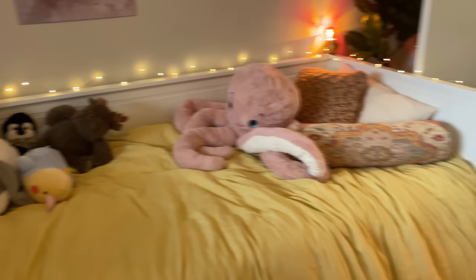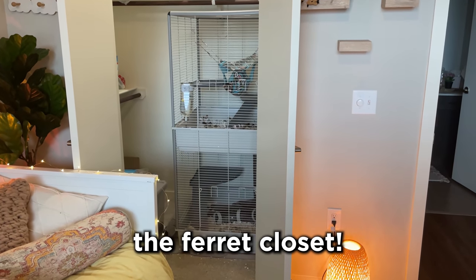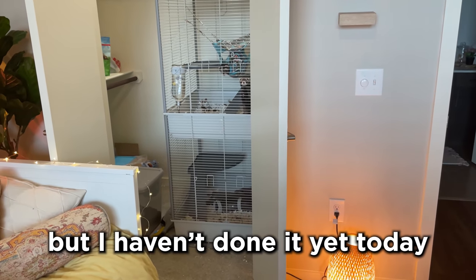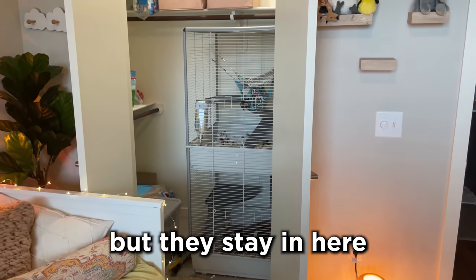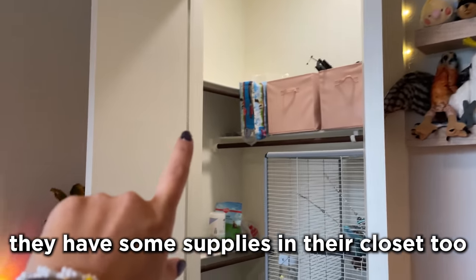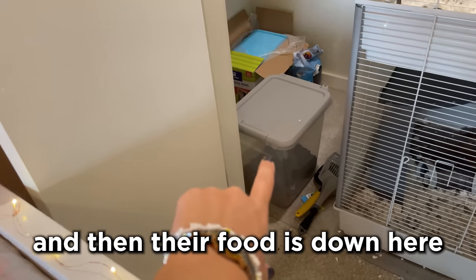And then we have the ferret closet. They're awake, good morning. I spot clean their cage every day, but I haven't done it yet today, so there's some poop in there. But they stay in here. They have some supplies in their closet too. A shelf with a bunch of treats, cleaning supplies, litter, whatever. And then their food is down here.